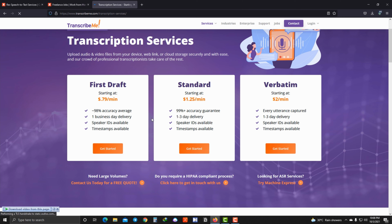So you can see it depends on their accuracy. If you have a very nice typing speed or a very nice accuracy, you can be applied for the verbatim, which you will be able to earn $2 per minute. But if you have a 99% accuracy, you can basically sign up for the standard and you will be getting paid $1.25 per minute. But let's say you have below 98% accuracy, then you will be able to earn $79.79 per minute. It is that simple, and the rates are quite similar to Rev.com.